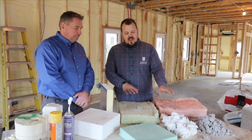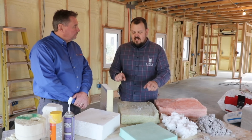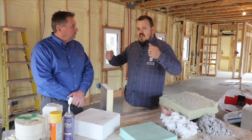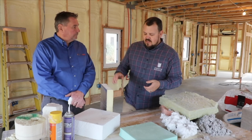So after we talk about batts and blown in, we start talking about sheet goods. And there are multiple different kinds. I would say that also there is a mineral wool product that comes in large sheets that you see a lot for exterior application that we don't have here as well. And again, it's rocks, so it's not going to be bothered for being outside.